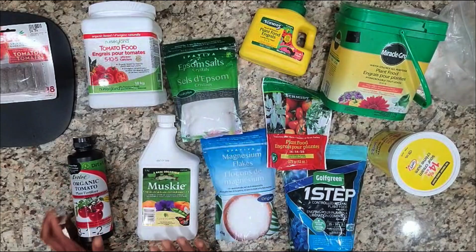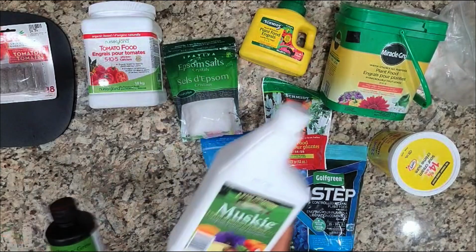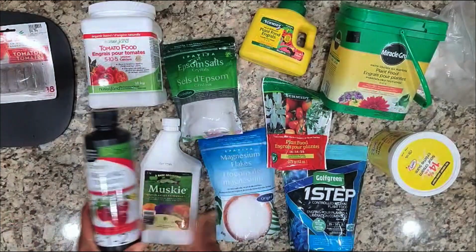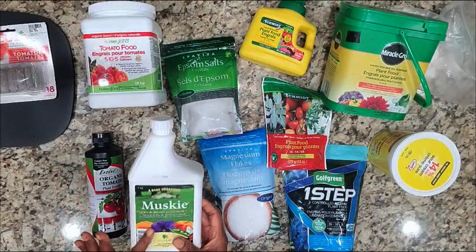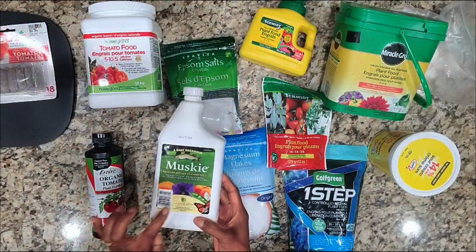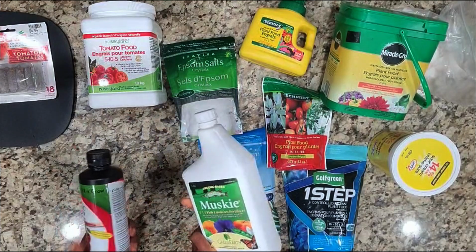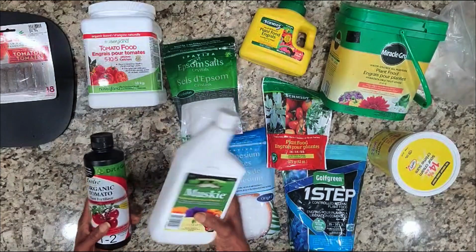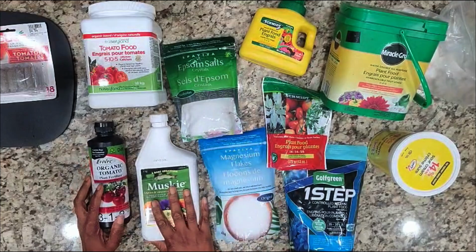Next, you have fertilizers in liquid form, and most of the liquid ones are usually the organic type. So we have the organic plant fertilizer, and we have fish emulsion. These are typically high in nitrogen and are best used for seedlings. We'll discuss that a little bit later.